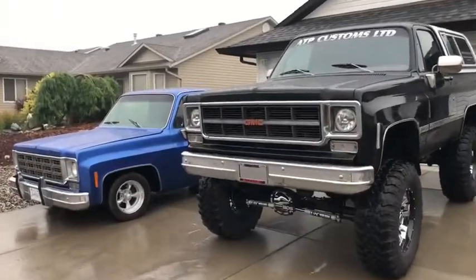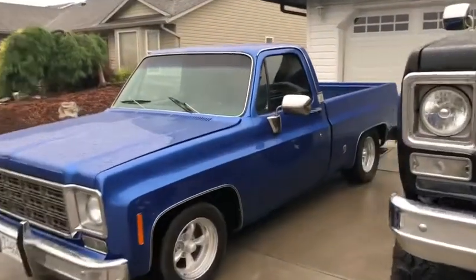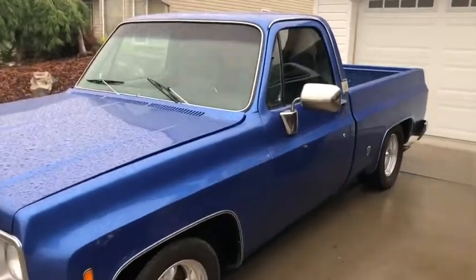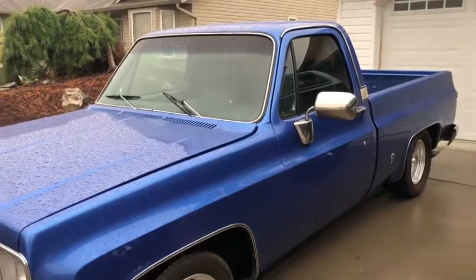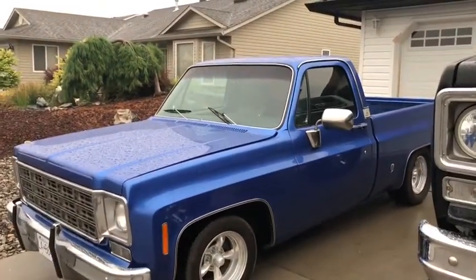So that's it for the little blue C10 for now. It's all finished. It made it to a car show. It got rained out. I'd call that a success. Now we can drop it off, move on with our lives.